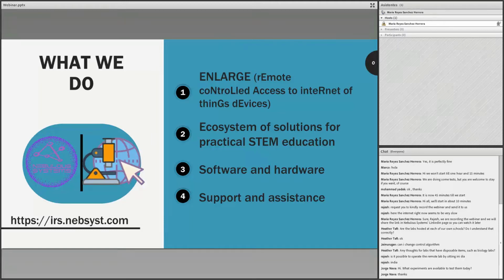As we will see, the ENLARGE ecosystem includes both hardware and software solutions that we develop and manufacture ourselves at Nebulous Systems. These things make the development, management, deployment, and use of online laboratories easy and effective. Finally, it is also important to mention that we provide a wide range of related services such as support and assistance, so that you never feel alone or lost when using our solutions.